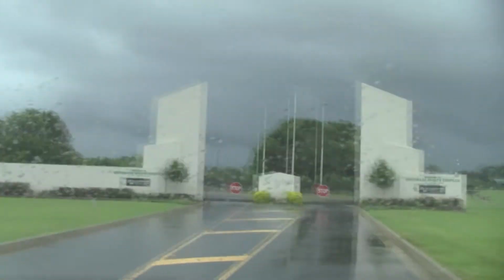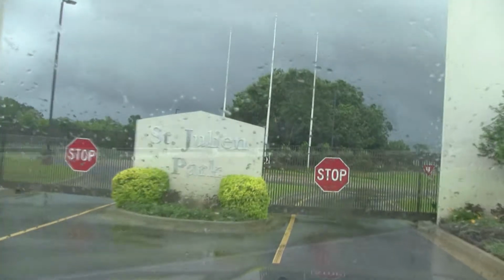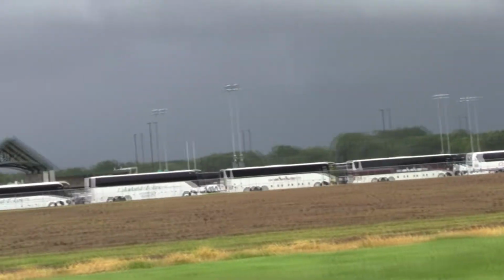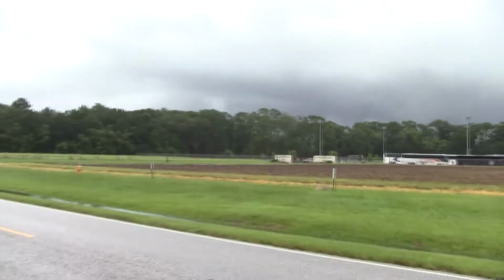Wow, when it's all pushed over like that, it looks like a bunch of weeds. Well, I was going to show you St. Julian Park, but they closed it. I didn't even know they could do that. Well, I guess that's why the park is closed. It looks like a bunch of FEMA buses.